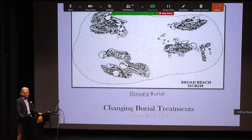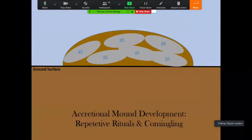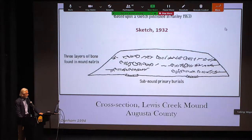And here you see groups of those bones as well. And so what I've done in this image is just to show you these mounds in this later stage, and you'd have a group of 25 or so deposited, another group of 25, 25, 25, and that's how these mounds grew upward and outward during these periodic rituals every 7 to 12 years.